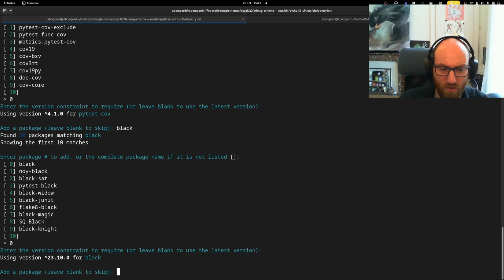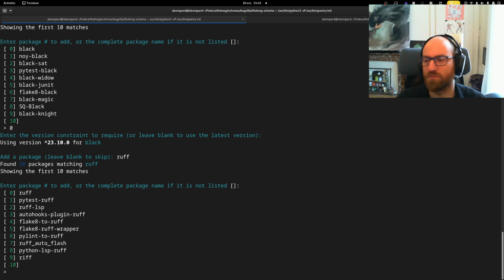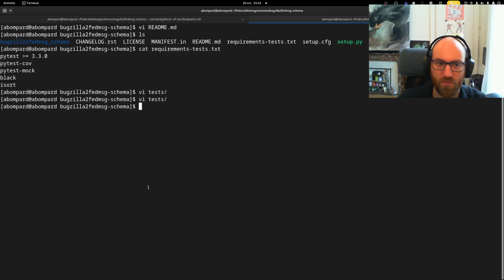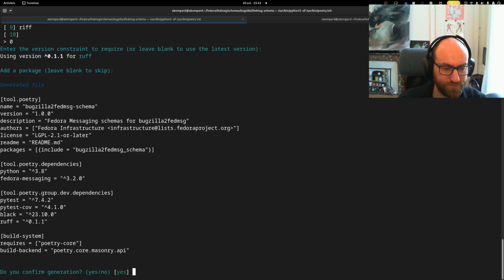And I will also add ruff, which is a linter similar to Flake8, for example, or Pylint, but it does a ton of stuff and it's really cool. So, latest version. And I think that's basically it. Was there something else? isort is handled by ruff now, so that's all good.